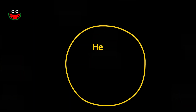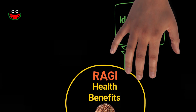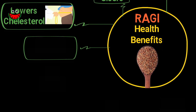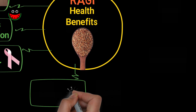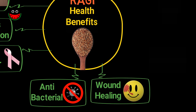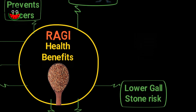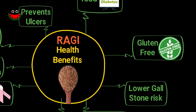Research suggests that the health benefits of ragi are diverse. It's an ideal food for diabetics. Finger millet incorporated in diet is found to prevent ulcers. It lowers cholesterol, reduces inflammation and has anti-tumor properties. Ragi extracts have been found to inhibit pathogenic bacteria and show wound healing properties. And that is not all. Ragi is found to lower gallstone risk too. And lastly, for those of you with gluten intolerance, ragi is a gluten-free grain.